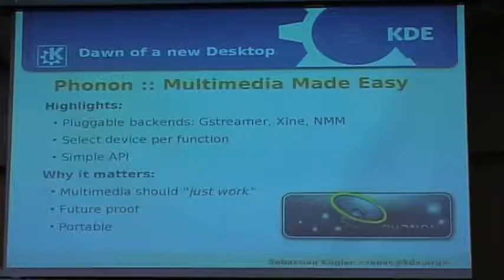Phonon, I just named Arts and that we didn't like it, so it went away. Somebody stepped up, said, okay, we need a really easy to use multimedia API. That means application developers should be able to use multimedia content by only writing, you know, like 5 lines of code. It's a good step towards that 0 lines of code goal. We won't make that within the KDE 4 life cycle, but Phonon is quite nice.